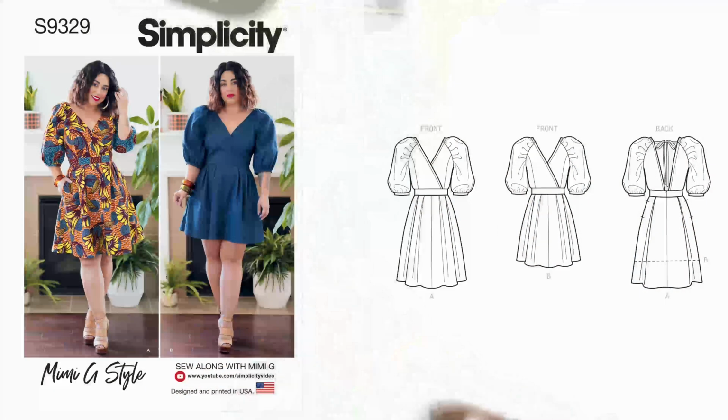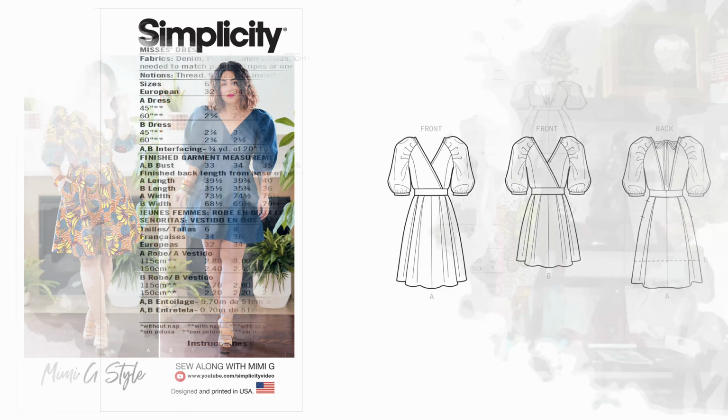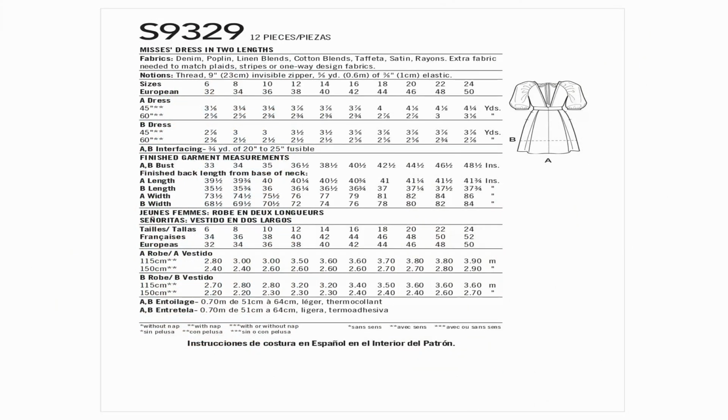And the last one that I picked up for Jamaica is Mimi G Simplicity 9329. I also have this pattern as well. You can use any type of woven fabric for this pattern. You can also use rayon fabric. Now for me, when I get around to this pattern, I plan on doing view A because it's a little longer for my lifestyle versus a shorter dress.